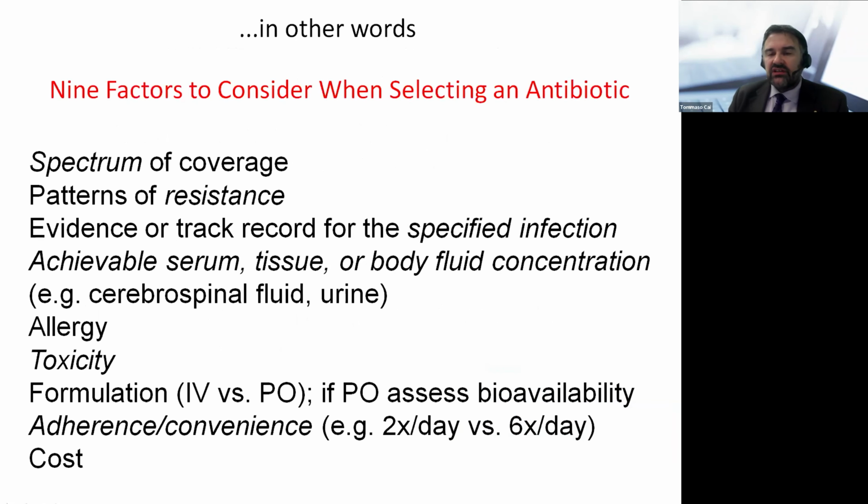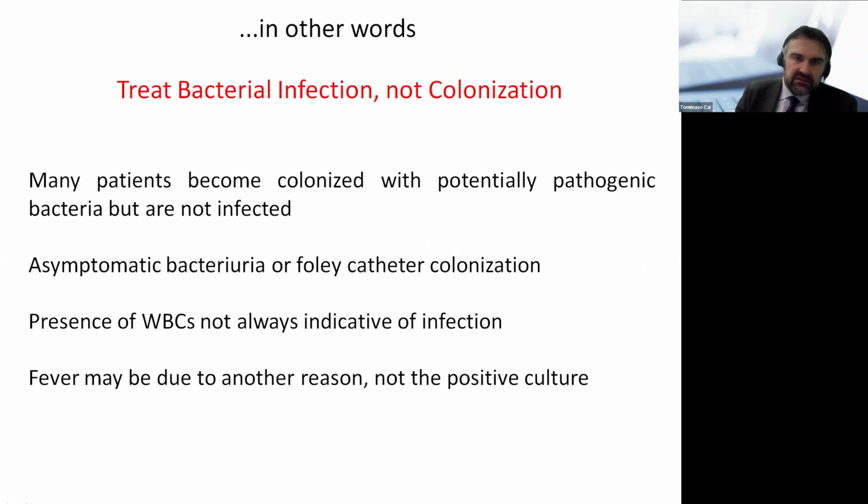How can we choose the best antibiotic to use? Of course, I need to consider the spectrum of coverage. I know that in urinary tract infection, uropathogens are the most commonly isolated strains, and I need to use an antibiotic that is able to act against uropathogens, of course. But as we discussed before, I need to consider the pattern of local resistance. This is very important. And of course, I consider the allergies of the patient and so on.